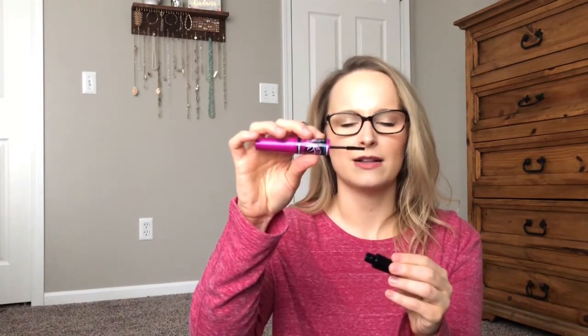Another mascara that I actually really liked and purchased a lot of is this Maybelline Big Eyes. This is a mascara that has 2 ends to it, one for the lower lash line and one for the upper lash line. This is the waterproof version, and this end is for the upper lashes, and then this black part here is really small and it gets down into your bottom lashes really well. I enjoyed this for being waterproof.